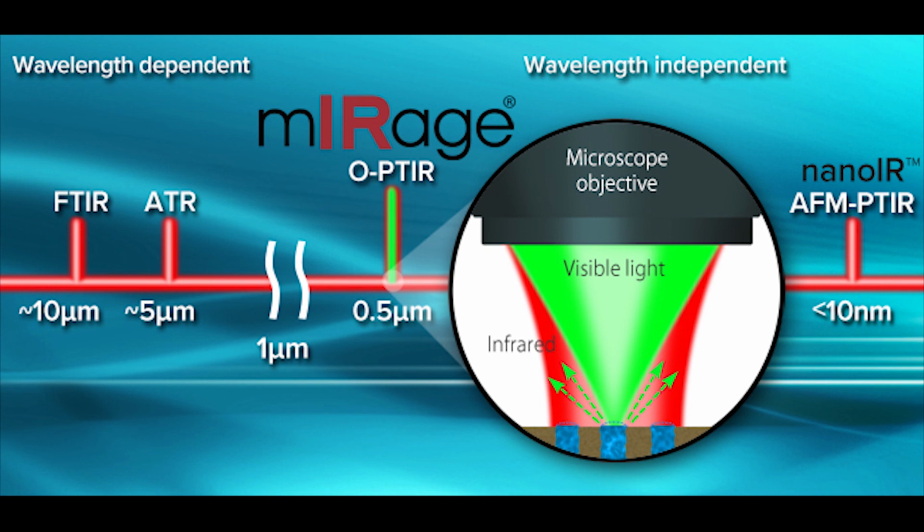There's a question about the wavelength of the visible probe beam. Right now we're using 532 nanometers, though I mentioned we have some flexibility in that, so if you have a desire for another wavelength, you can let us know.